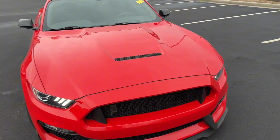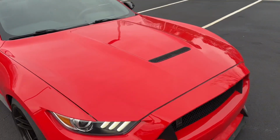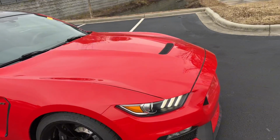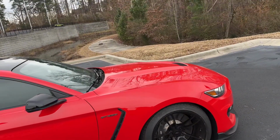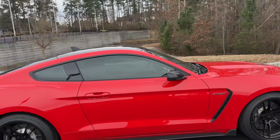You're also going to have this hood up here. This Voodoo motor produces quite a bit of heat, so you want to make sure you get all that heat out as efficiently as possible, which this setup does perfectly.